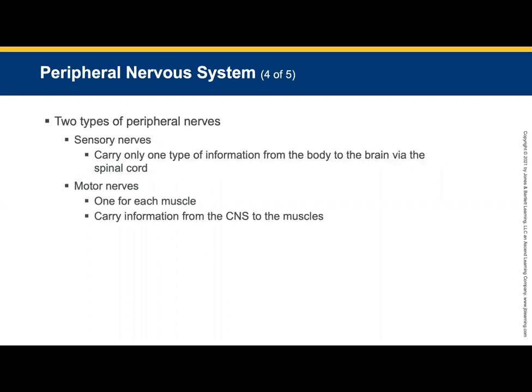So there are two major types of peripheral nerves. You have your sensory and your motor nerves. Each one of them carries different parts of the information. So the sensory nerves carry only one type of information from the body to the brain via the spinal cord.